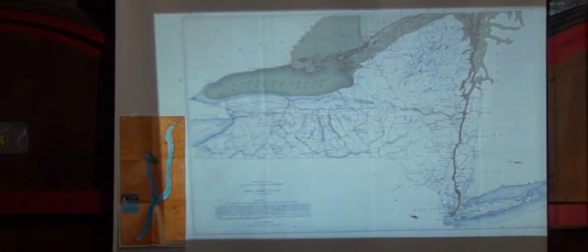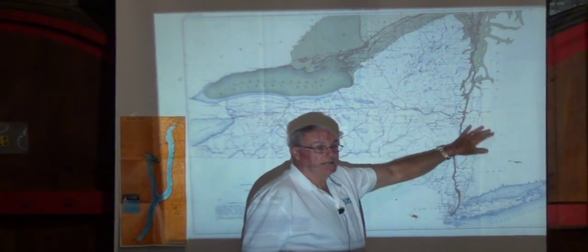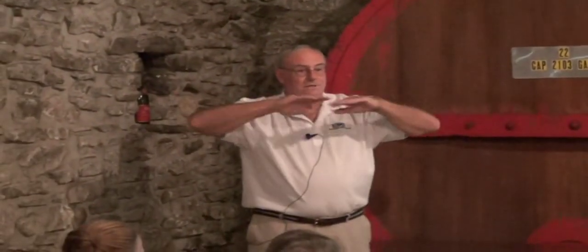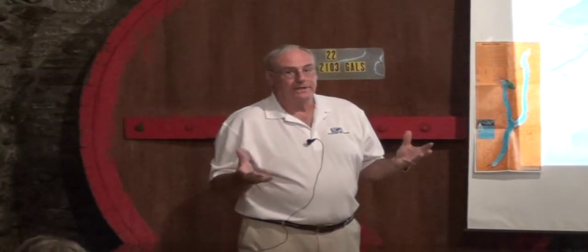And finally, you've got pretty much what we have now. The last remaining ice is now coming down through the Hudson. And if you've seen the Hudson, the Palisades of the Hudson, you see how that's just cut those horizontal layers just like a knife. So that's the ice age. So that's what set this whole thing up.